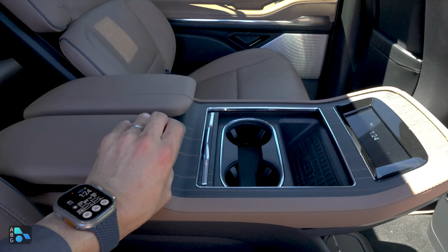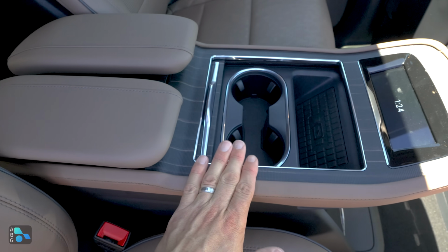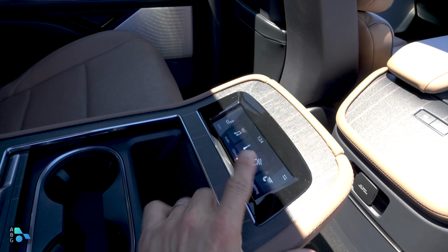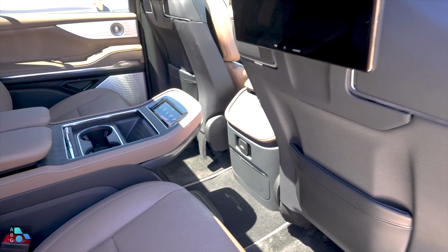In the center of everything, we have a split armrest, very similar to the front one, but a smaller storage bin. Cup holders there, Qi wireless charging mat. A touchscreen display to control not only the climate control zones for the rear, but also the rear seats, the ambient lighting, etc., and even chauffeur mode, so you can move that front seat forward.